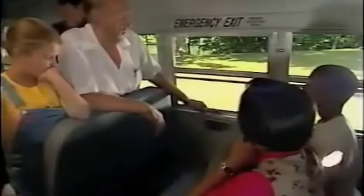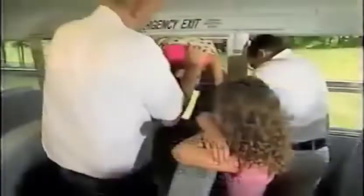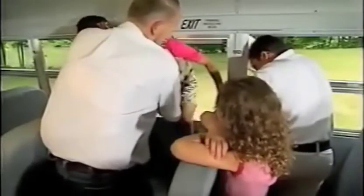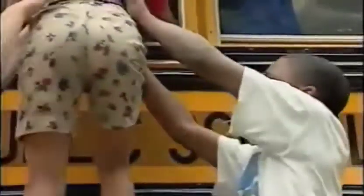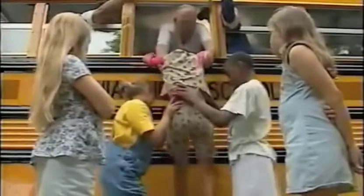We've talked about lots of exits, but there's still one other way to get out. The windows. Regular windows can be used, and some buses even have special emergency windows. These flip open to the side or up, and helpers might need to hold this kind open during an evacuation. Your bus driver will show you how the emergency windows on your bus open, how to ease out the window feet first, how the helpers would assist, how you could step on the bus molding for support, and how you would safely drop to the ground.